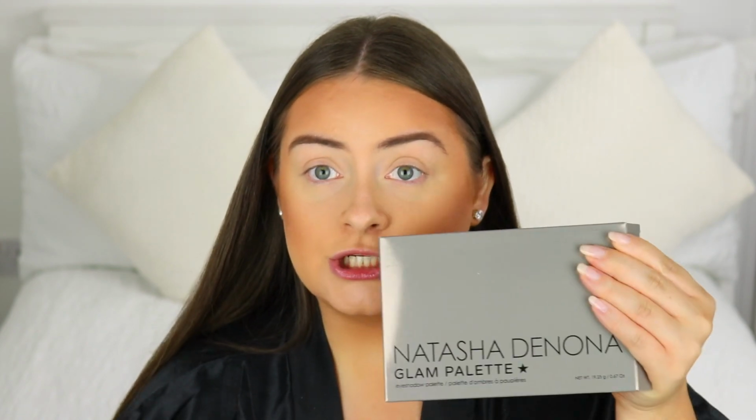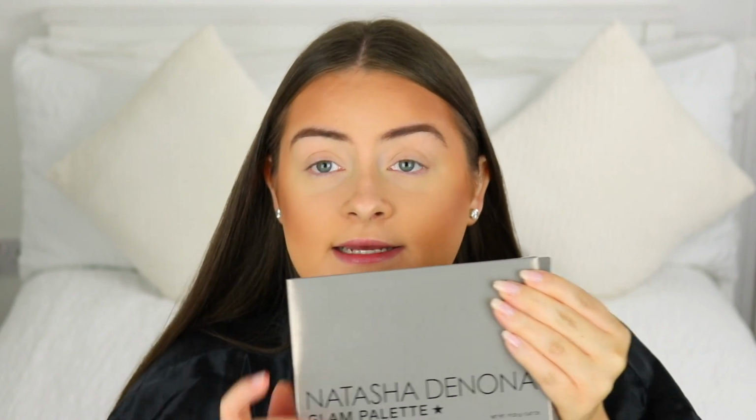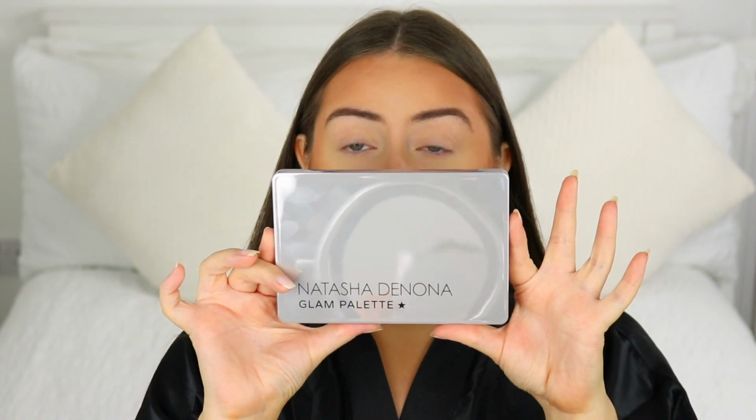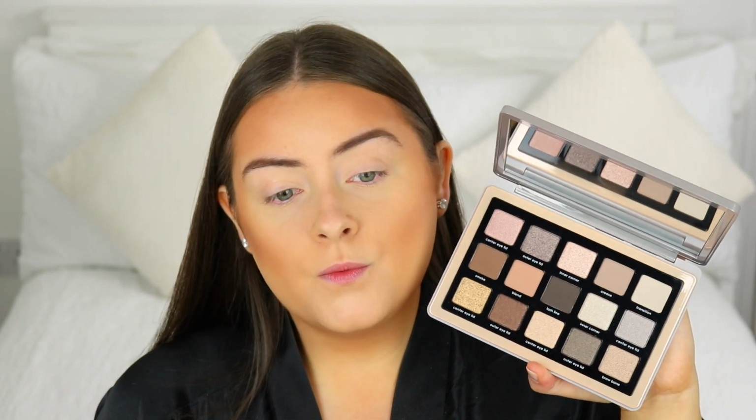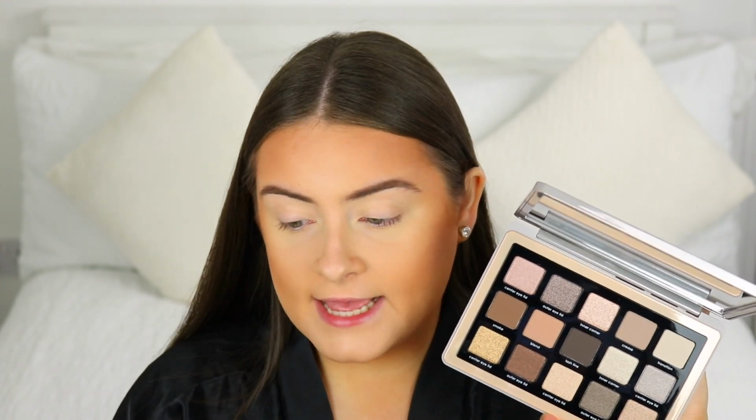I have a new eyeshadow palette which I'm so excited to use. It's from Natasha Denona. It's her Glam Palette. This looks absolutely gorgeous. That's the packaging for it right there, and the shades inside look like that. So there's a lot of cool tone and neutral shades inside this palette. We also have a mixture of mattes and metallics. They have shade names on them, and the names of the shades are kind of like where to position them on your eyes, which is quite good.